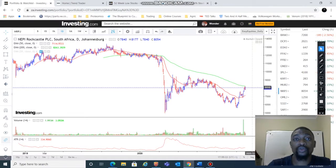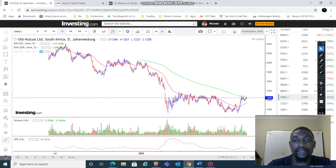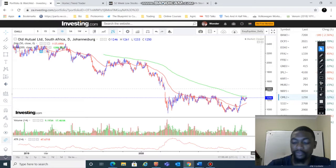So we're also looking at Nepi Rock Castle, and then the other one that we're looking at is Old Mutual. As you can see, Old Mutual as well is also trying to trade near the 200-day exponential moving average. So if it breaks above there, it's another stock that we'll be adding into our portfolio.